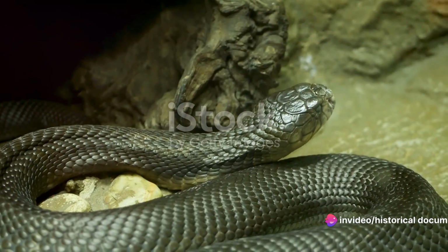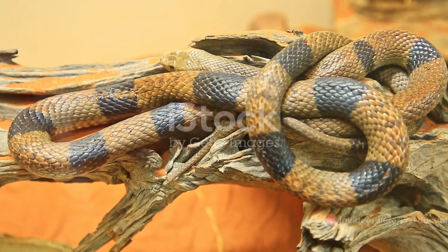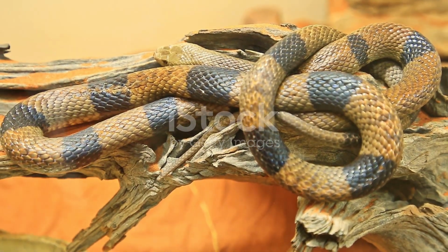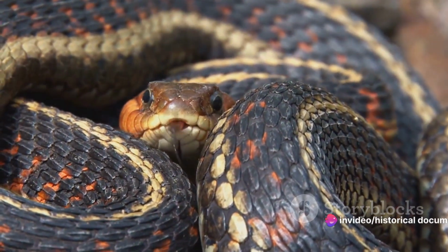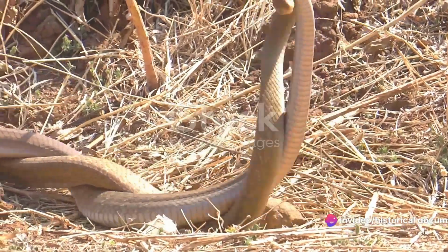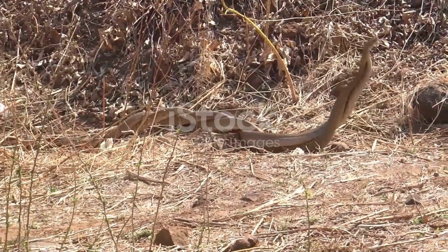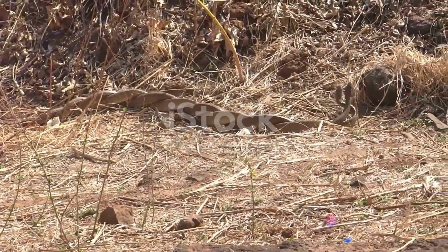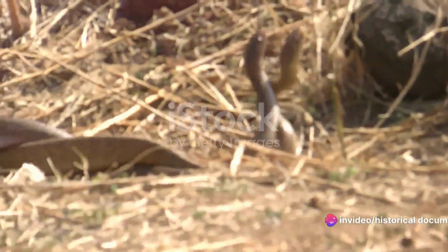The victor earns the right to court the female, proving that in the world of the eastern brown snake, strength and dominance are key to winning a mate. Once a male has won the female's approval, mating occurs. It's a process that can last for several hours, ensuring the continuity of this remarkable species. Females then lay around 10 to 40 eggs, usually in a secluded and safe location. These eggs incubate for approximately 3 months before hatching, marking the start of a new generation of eastern brown snakes.